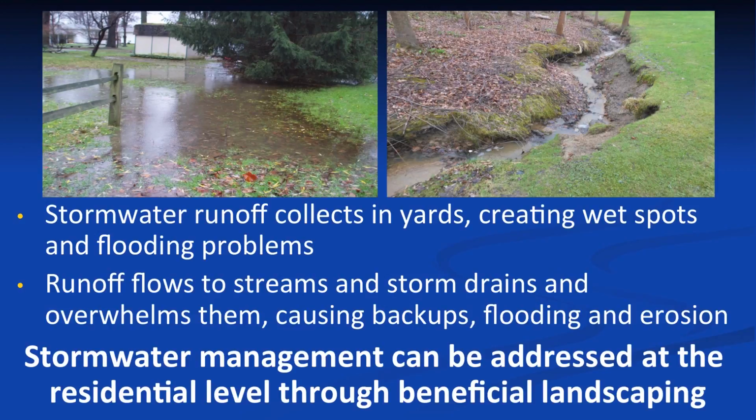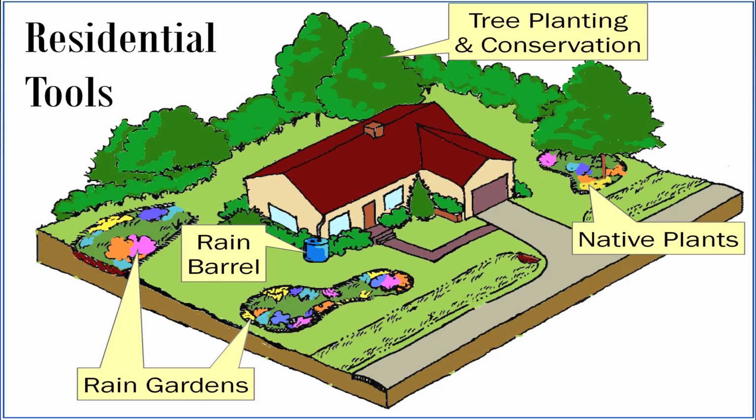So the stormwater runoff in these situations tends to collect in yards because it doesn't have a really good avenue to soak into the ground anymore without those deep roots that native plants can provide. It runs off into places, it creates wet spots and flooding problems and backups. It overwhelms existing storm drain systems, also creating backups and flooding, and any additional debris in that water will create clogs. But fortunately, stormwater management through beneficial landscaping can be addressed at the residential level. There's a series of tools that residents have available to them, and you as landscapers can help have that conversation with them about ways they might be able to solve these issues in their yards.